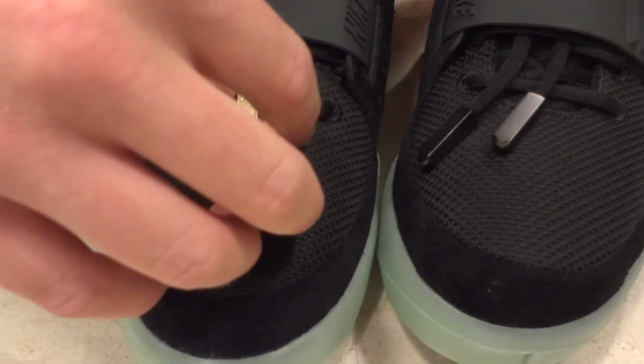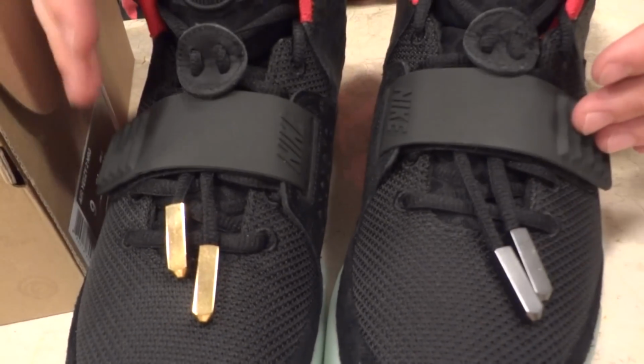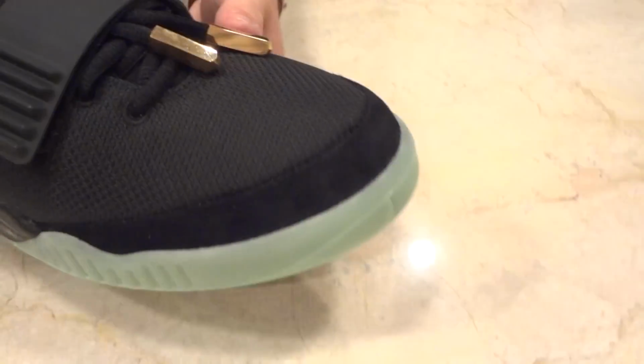It was not them. So you got these lace loops right here, and I think the best way to do it is to put them through here so they sit perfectly so you can see them and they don't flop on the sides. But that's just me. Now next, you move on to the strap.